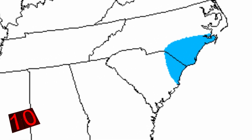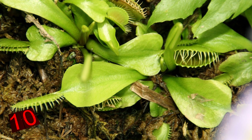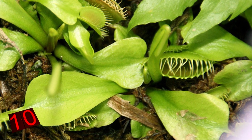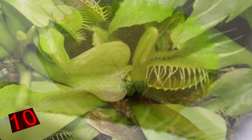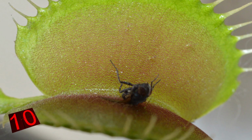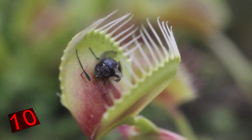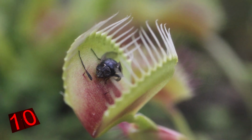They developed their cunning feeding methods as a means of gaining much-needed nutrients because, as the soil quality is so poor, it is unable to sustain much complex life. They feed by snapping shut the two halves of their leaves when an insect lands on them, trapping their unfortunate prey inside. Their finger-like thorns intertwine, making any bid for escape futile.